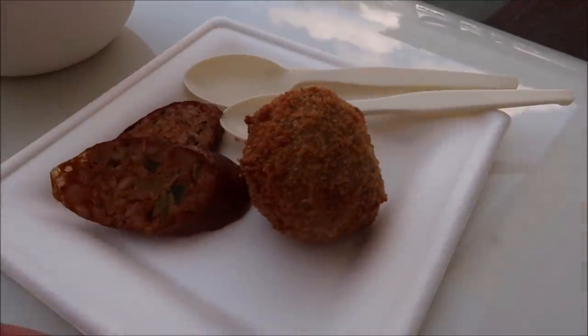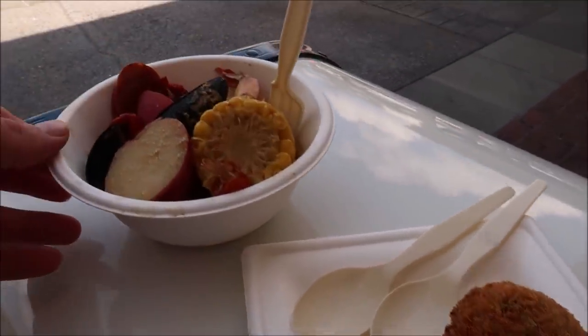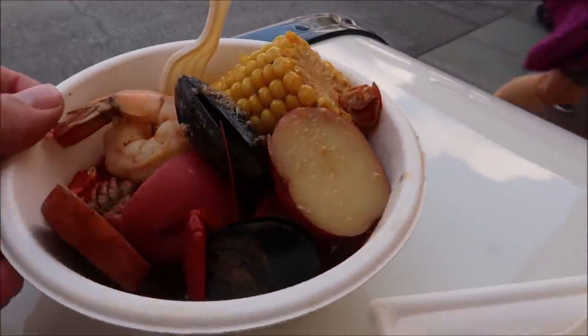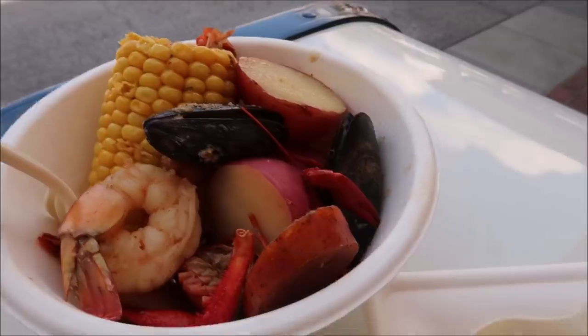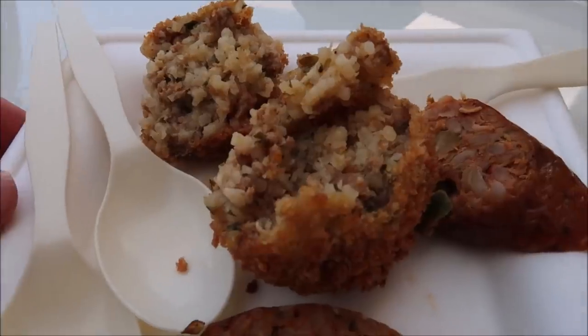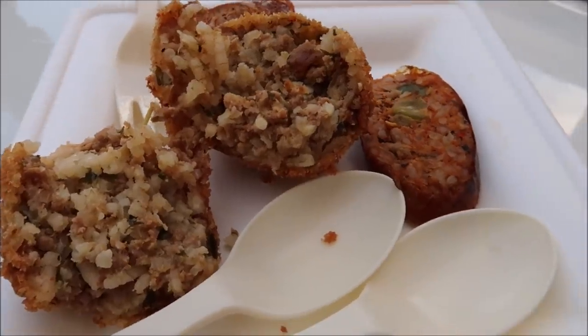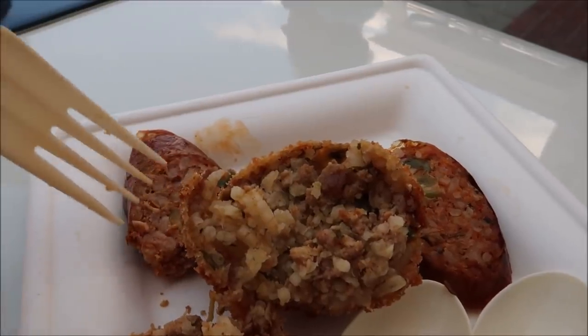So here is my boudin, but how cool is this? I got a seafood boil too. Look at that. Potatoes, corn, shrimp, crawfish. Wow. This is gonna be exciting. I cracked open the boudin and look at that. See all the rice and the sausage? This actually though, right here, this is where it's at. Definitely be prepared because this is spicy.